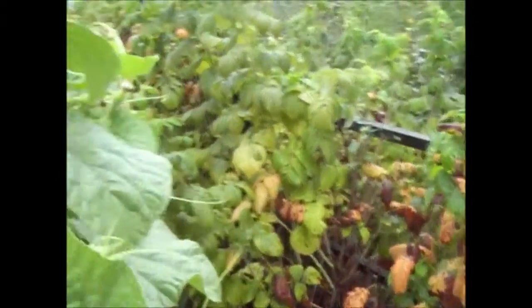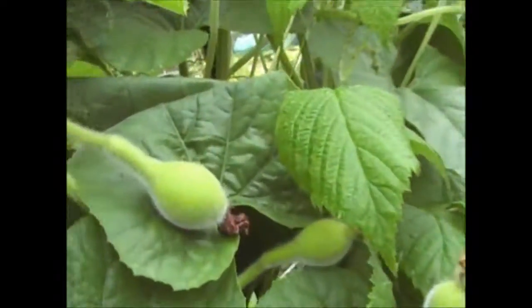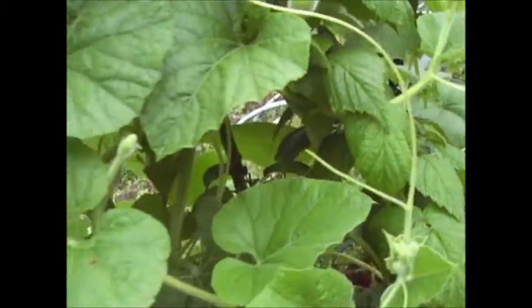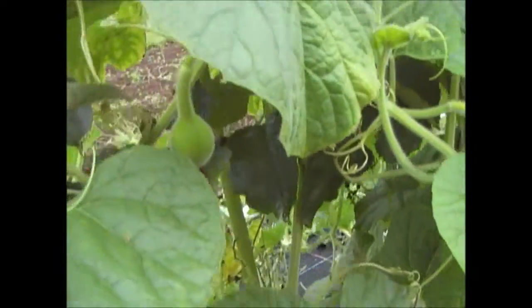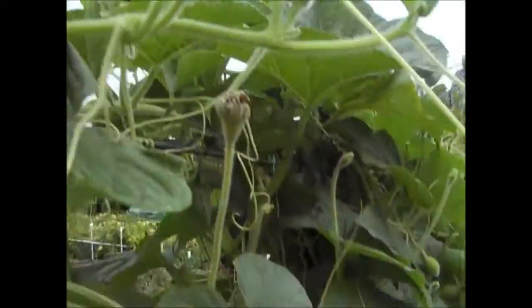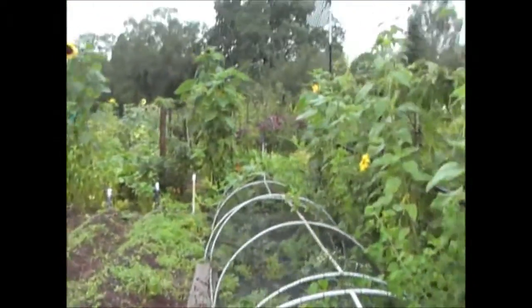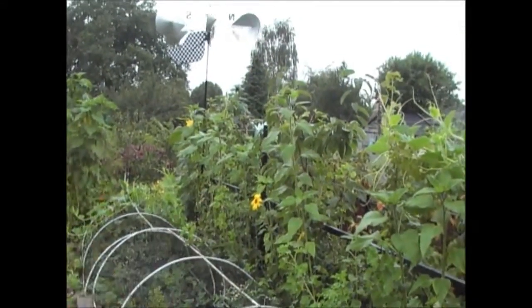So that's the birdhouse gourds. As you can see, the plant's absolutely covered with fruit. So I'm not quite sure how big they're going to get. But, you know, there's lots of little ones up here as well. But they're doing quite well. Of the sunflowers, there's only two of them actually in flower up here.